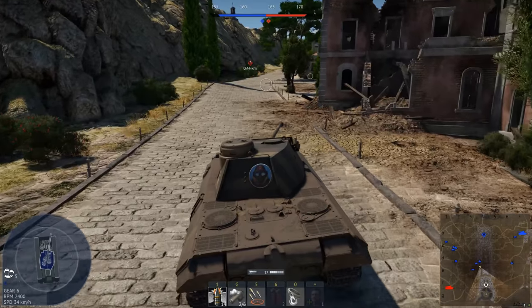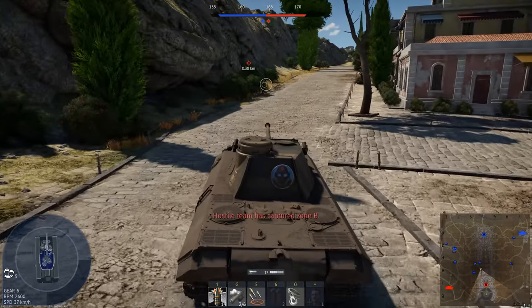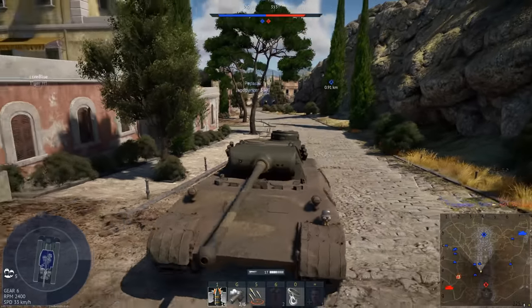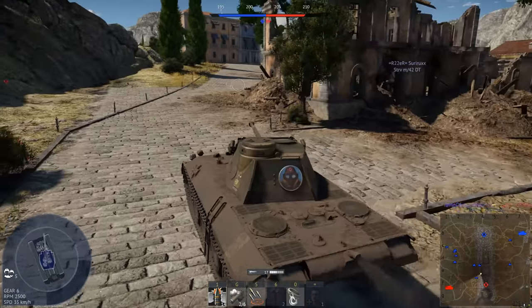The ability to relocate with this thing is... I mean, you kind of experience it with the Panther, but just not going 36. Let's see how fast we go up this hill. 34 kilometers an hour. Staying in sixth gear. Solid.